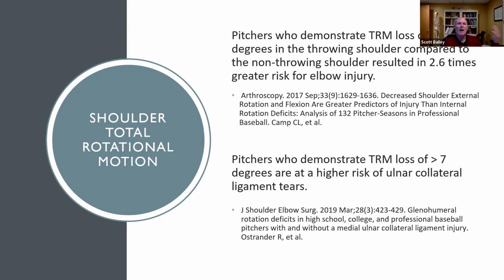And you're going to compensate because of that loss of motion in the shoulder. You're going to compensate at the elbow. And so you're going to put more stress through the elbow when you have these range of motion losses and deficits. And that's why it's so important to try to do your corrective exercises, your stretches.